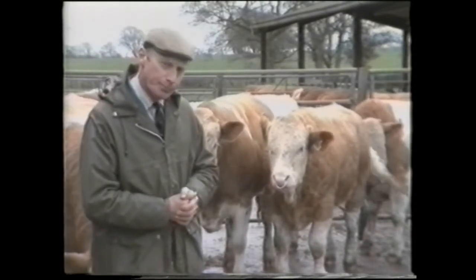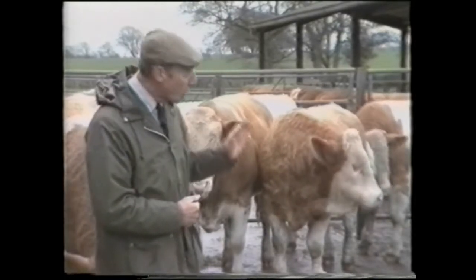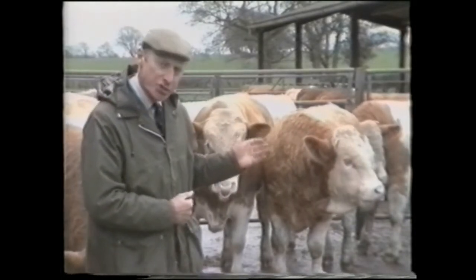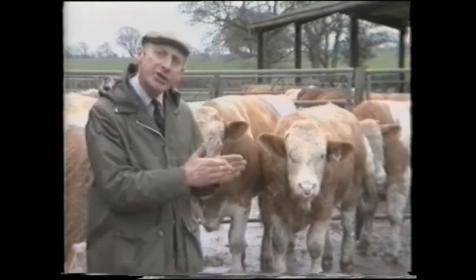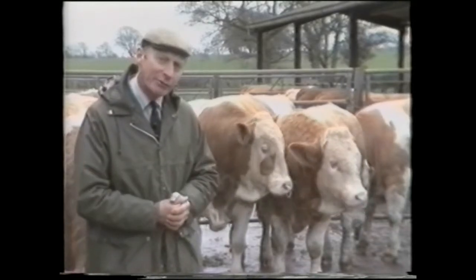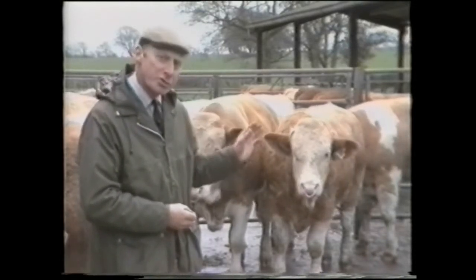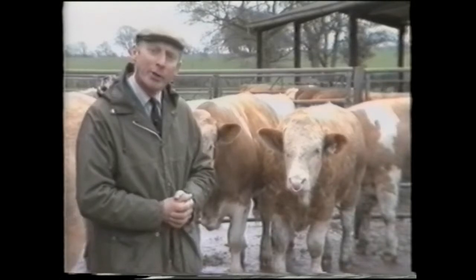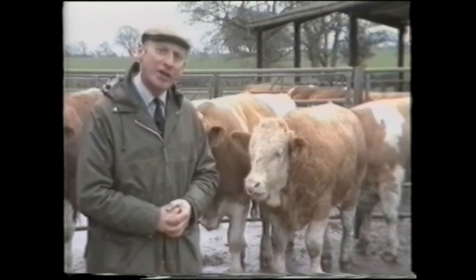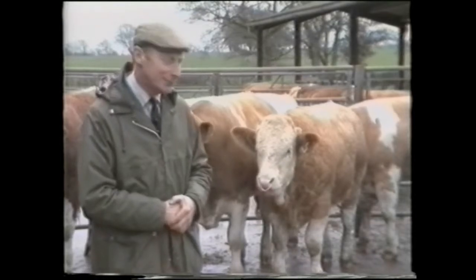Now that's performance testing. There's another testing that we do in the industry, looking at the progeny of bulls. The young steers, young heifers, the progeny, the sons and daughters of these bulls, will be weighed and recorded through their performance right the way through to the abattoirs. The carcasses will be evaluated, and then we'd gather all that information up to identify the bulls which are producing the best progeny. And that's what we call progeny testing. So with performance testing and progeny testing, we can hopefully identify the best genetic material in a breed such as the Simmental.